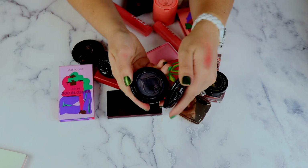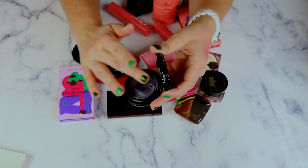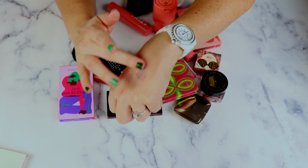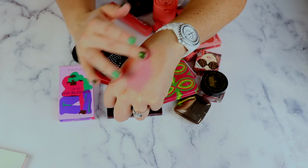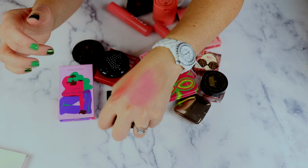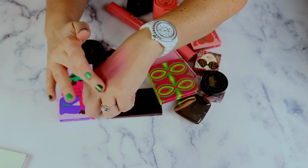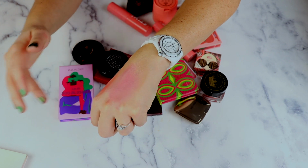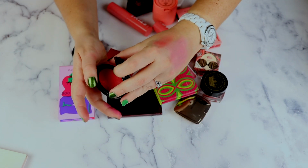Let's see, what is this? Okay, so this is the Black Cream Blush. This is one of those color shifting blushes. I like this, but it's not my favorite cream blush, and I do find it to be a little bit tricky to work with. So I am gonna go ahead and pass this on, but as you can see, the color ends up being really, really nice once you sheer it out, but sometimes I find it to be a little bit hard to blend out, so I am gonna go ahead and get rid of this one. This one I am going to keep though.